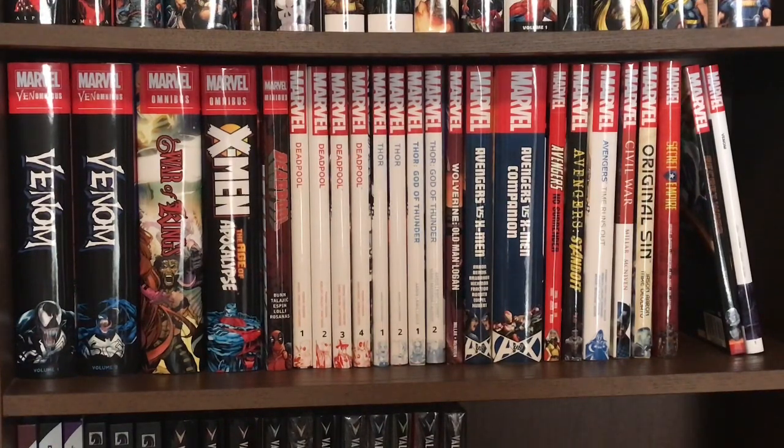And finally, on the end, we have Venom Volume 1 by Donny Cates. Love me some Venom, and Donny Cates is absolutely knocking it out of the park with that character. Can't wait to see where he continues to go with it. So, that's the end of that shelf.